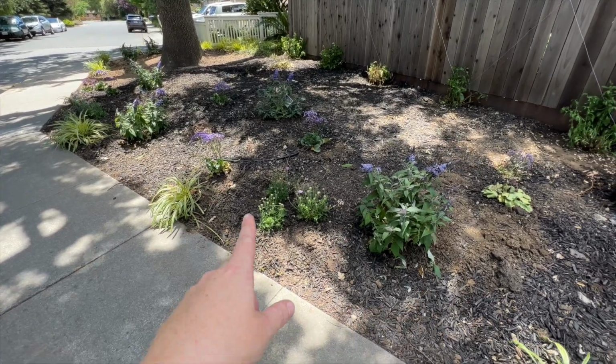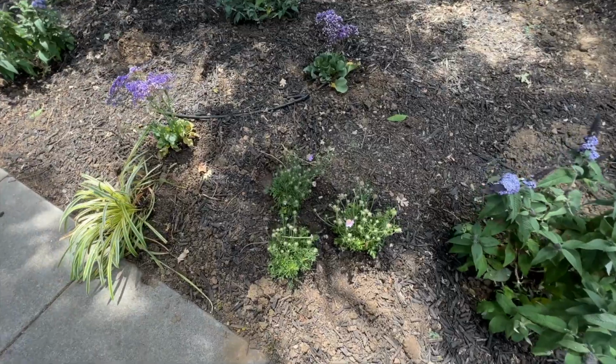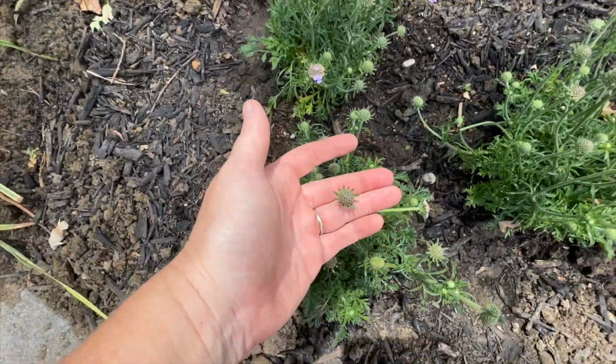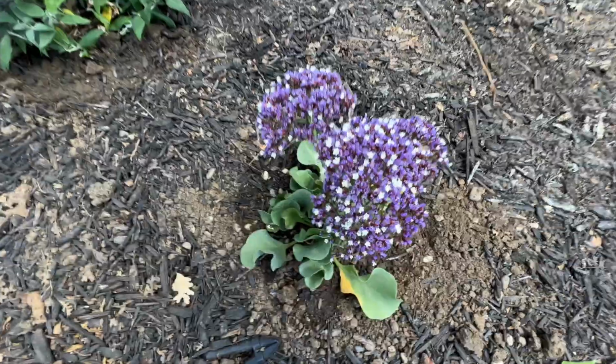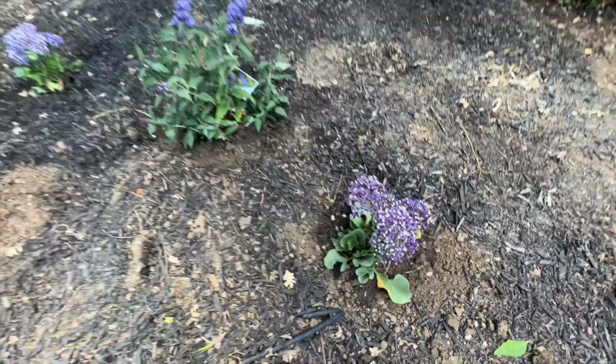So that's the lily turf. And then I have the pincushion flower right here. It's not totally in bloom, but there's tons of buds on these plants, so it's going to start blooming. And then, oh, gorgeous sea lavender. The camera is just not doing it justice. You guys, it's so beautiful.